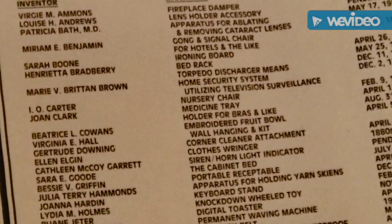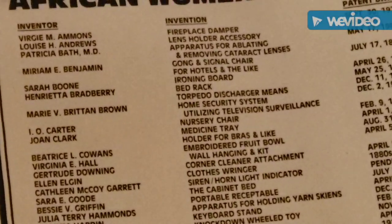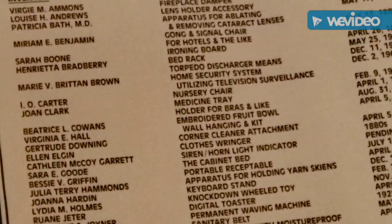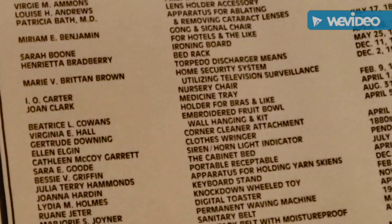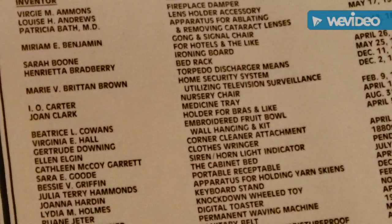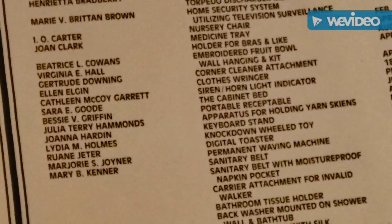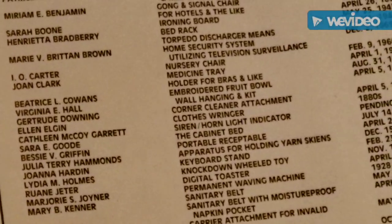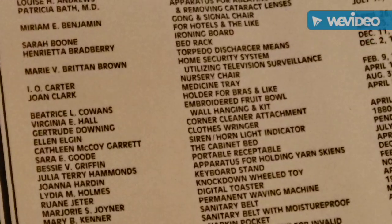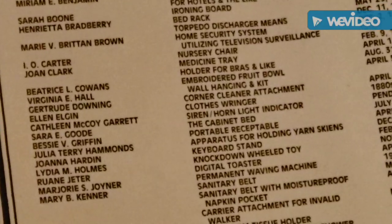Okay, so Gertrude Downing, the corner cleaner attachment. Ellen Elgin, clothes wringer. Kathleen McCoy, the siren and horn indicator. How about that? Okay, Sarah Googe, the cabinet bed. Bessie Griffin, the portable receptacle. Thank you for that. Julia Terry Hammonds invented the apparatus for holding yarn skeins. So you know what that is? When people are knitting or darning or whatever, they have those little things that hold the rolls of yarn. Joanna Harden, keyboard stand.